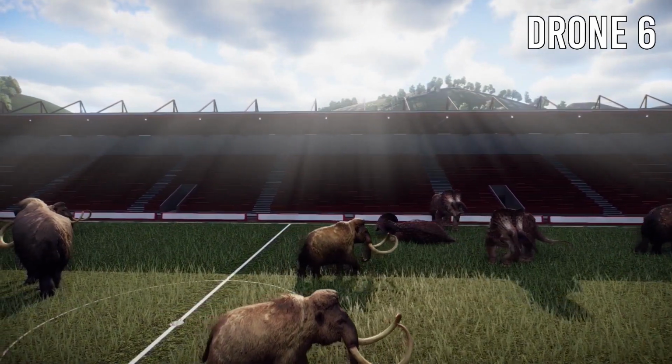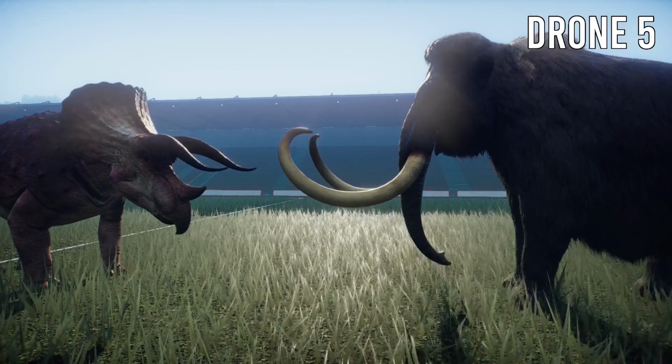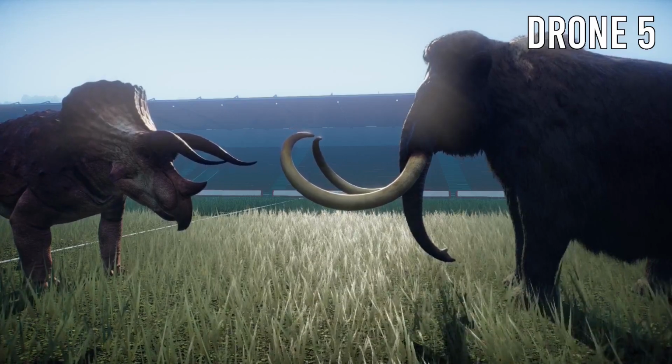The mammoths and Triceratops coexist quite happily. However, if there is any conflict, the mammoths are usually first to back down.